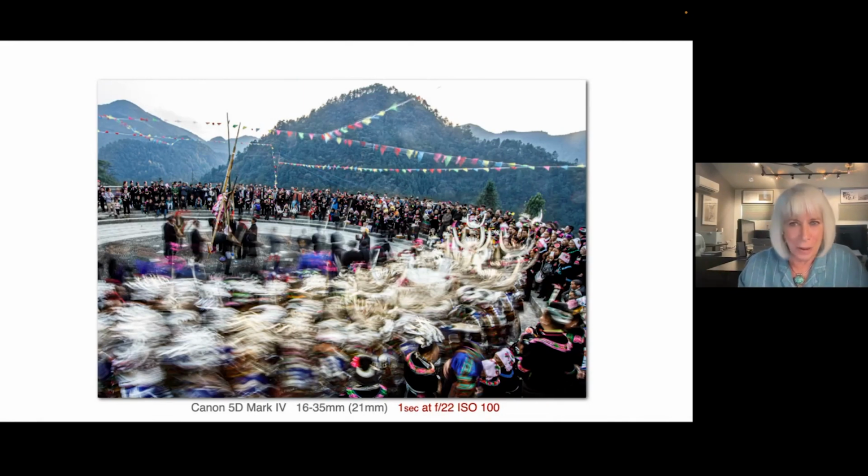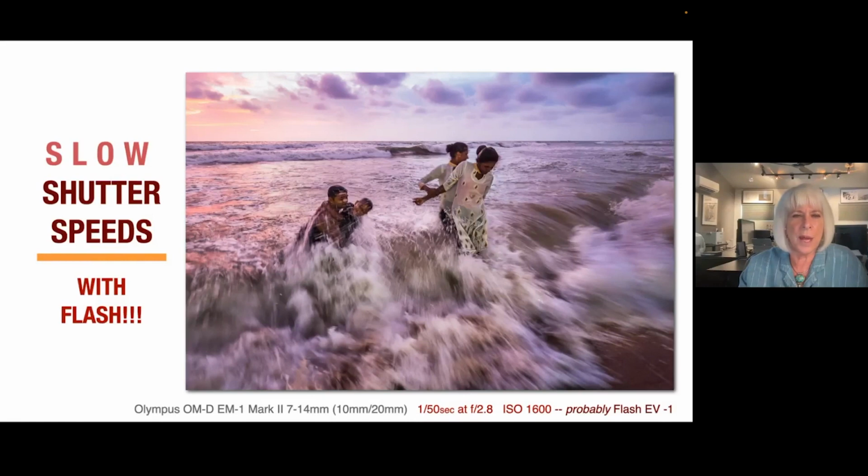And again, ISO 100, f/22, and I was able to get to 1 second. And the mountain was staying still, and most of the crowd. So I love slow shutter speeds. They give you that feeling.